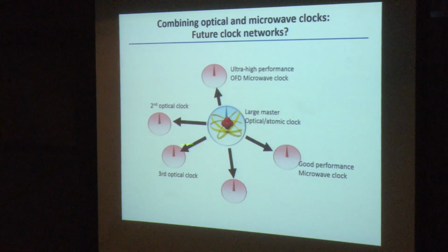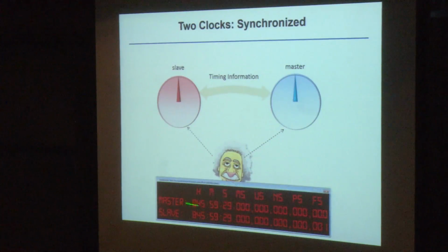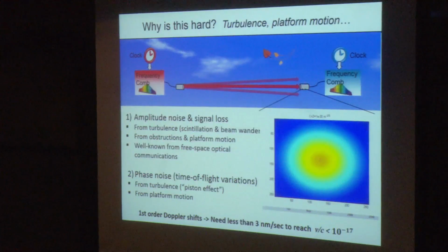So in these cases, just to simplify and look at just one link here, our goal is to have our 2 clocks and our observer, and he wants to see that these are ticking not only at the same rate, but at the same time. So these clocks are both going around accurately with femtosecond level timing precision, so that if I measure the time, and this is from some actual data, at the master site and say it's exactly 845 hours, 59 minutes, and 29 seconds, the slave site's going to agree to that down at this digit.